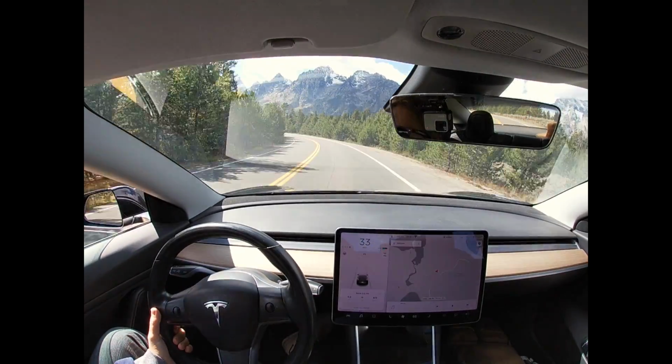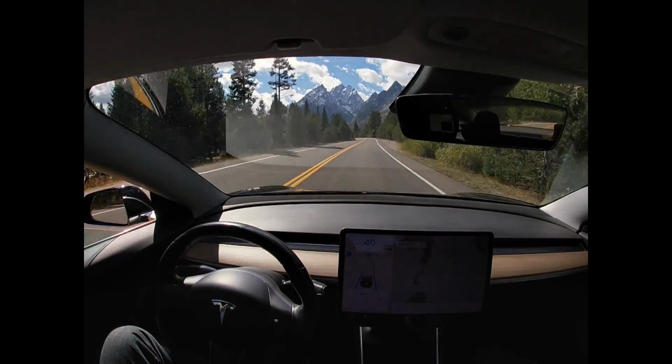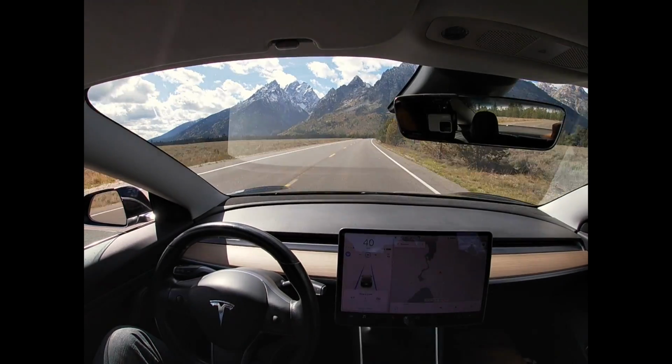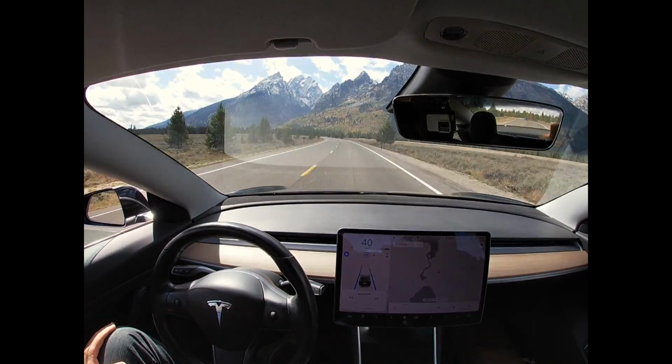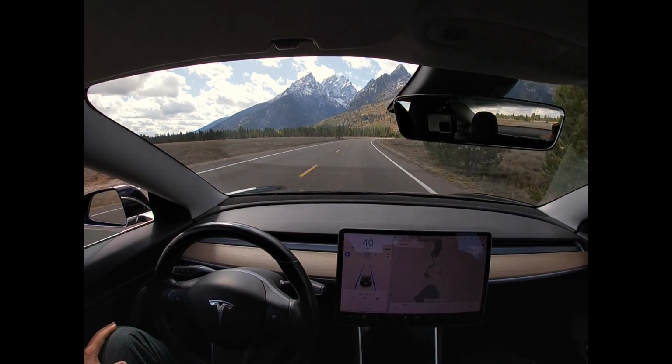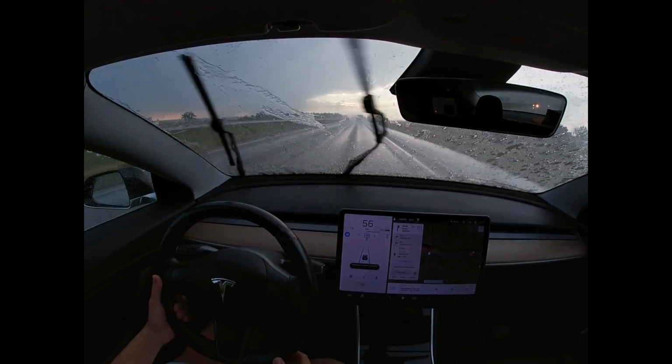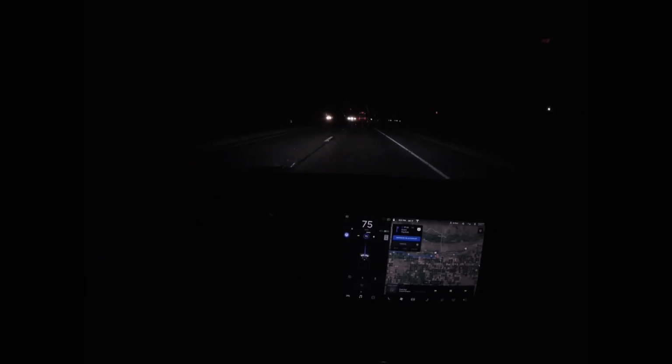You still have to pay attention for cross traffic if it's not a closed lane highway, and you have to pay attention for emergency vehicles because there have been multiple times where I'll just be hanging out in Autopilot, and then all of a sudden there's police dealing with an accident on the side of the road and I have to disengage so I can swerve out of the way for it. So you still have to pay attention, but on the highways it works almost flawlessly.